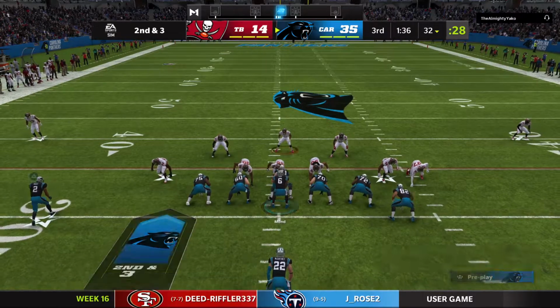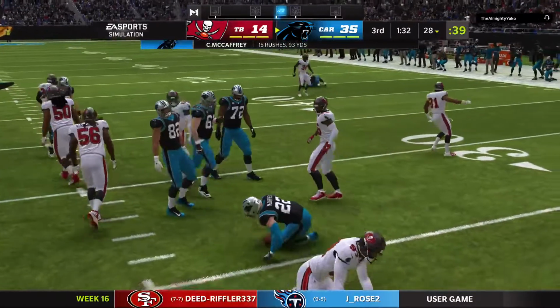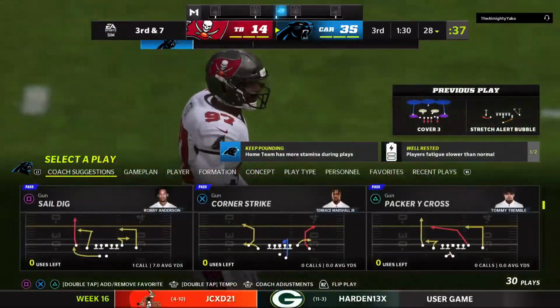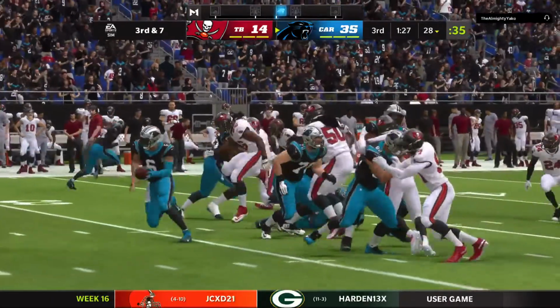This is what NFL offenses call 4-minute football. Take the clock out of the game a little bit, wind it down, but at the same time, keep advancing the ball down the field. That's going to go down as a loss of 5, and it brings up 3rd down.